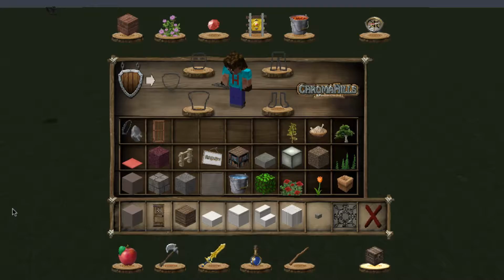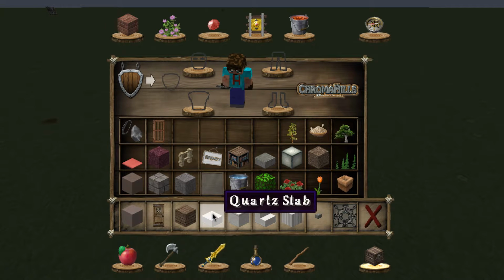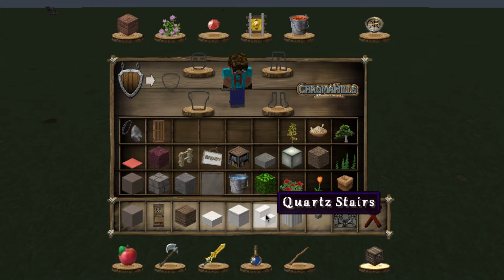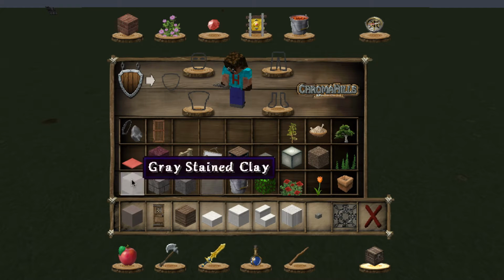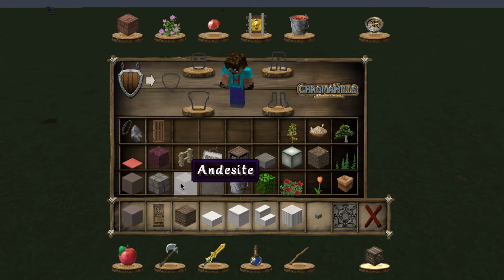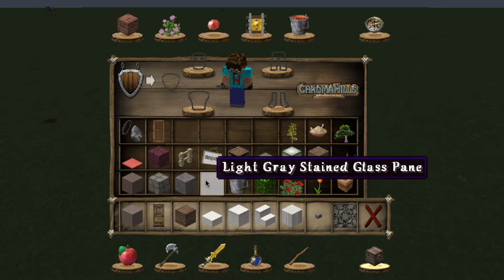I think we should. And what you need for this build is really quite simple. Some light grey stained clay, oak door, oak with planks, quartz slab, block of quartz stairs, pillar quartz blocks, buttons. I prefer stone buttons, but you could use wooden buttons. Some black stained glass panes, some grey stained clay, some stone bricks, some andesite, some light grey stained glass pane. Now that could be any colour, I just personally like light grey for this particular build.